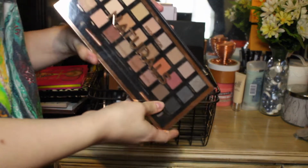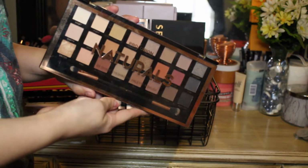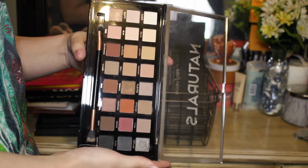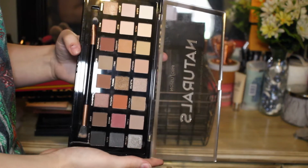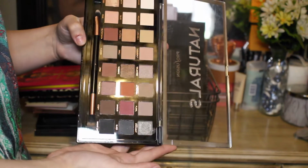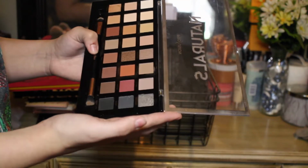Next is this Profusion Naturals palette. I do not like this palette. I've tried to use it. There are just so many better shadows at the drugstore than these ones. They kind of just blended away and blended into like a mess. This brush was really nice.